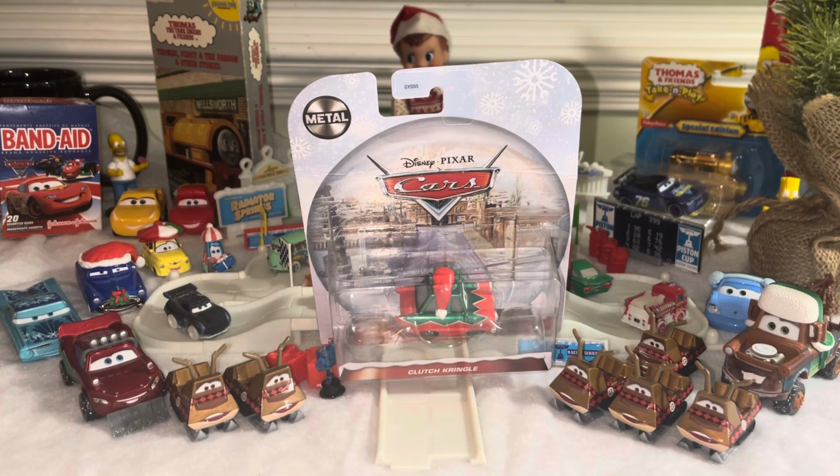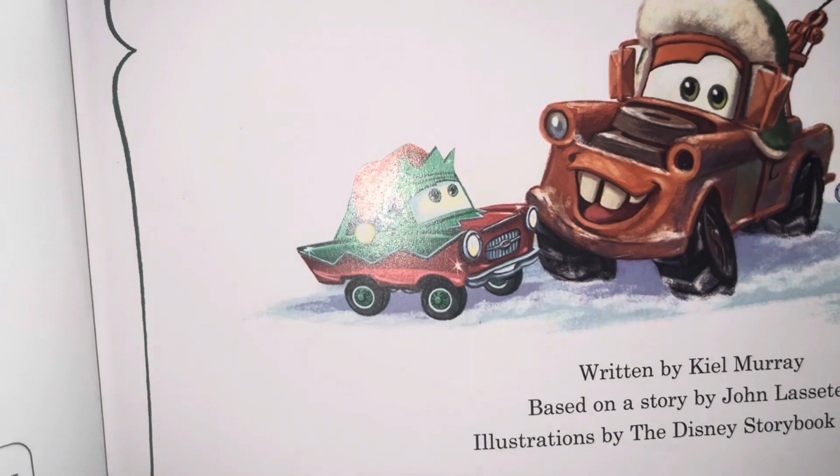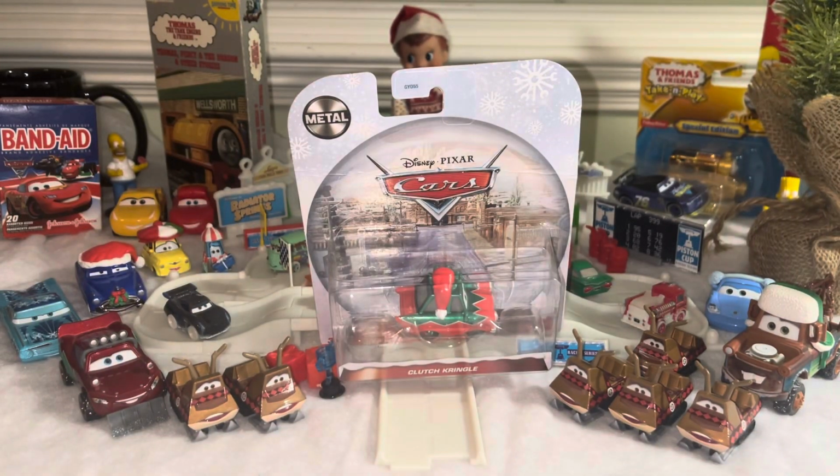So, back in 2009, there was a book called Mater Saves Christmas. And I think I will show you where I saw that elf car, aka Clutch Kringle. He is on the front cover, after all, or one of the front pages of the book. Hold on, let me peruse through this book, where you'll see a lot of these guys.